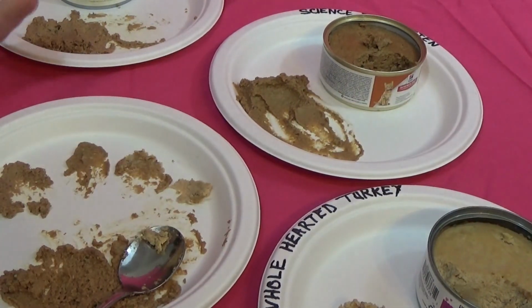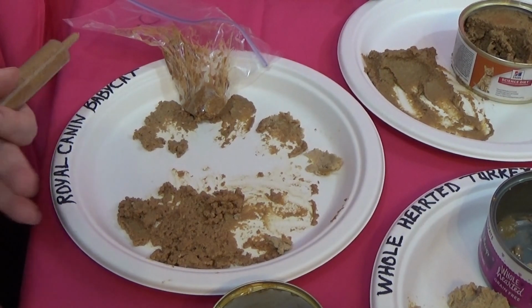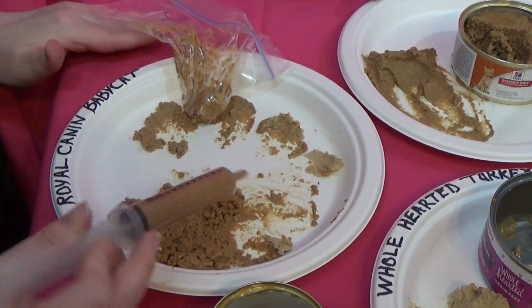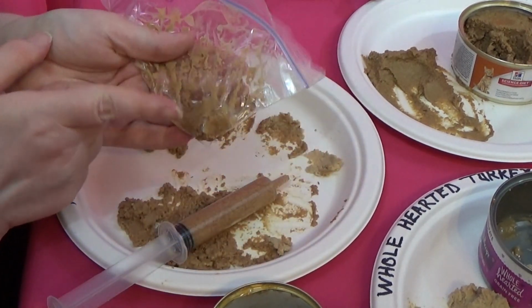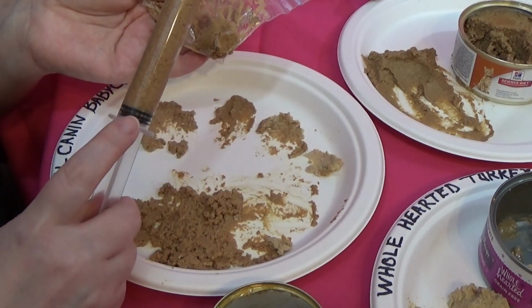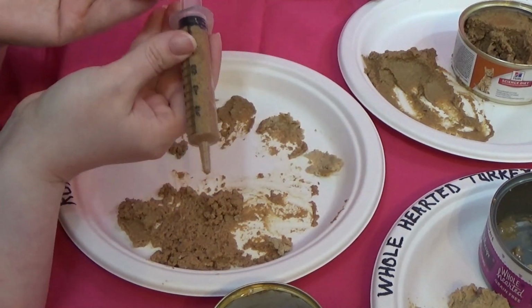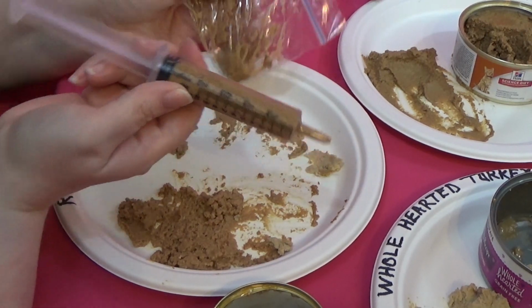Okay, so next we're gonna do a syringe test. I'm gonna show you what it looks like, all of these pushing out of a syringe, and then we're gonna do a little slushy, slurry gruel mixture for you. Okay, so to do the syringe feeding, what we do is put some in a bag, cut the tip like this, make a pastry bag. We pop the end of the syringe off right here. We put the pastry bag right there, push it in, and pop the syringe bottom back in.